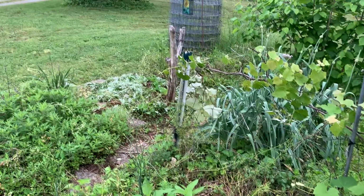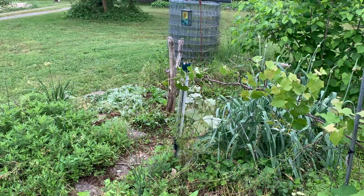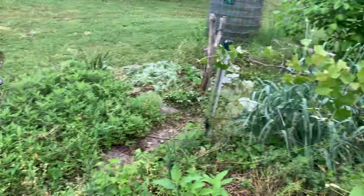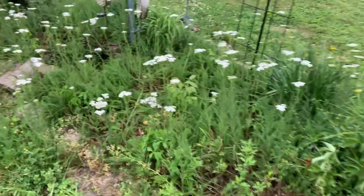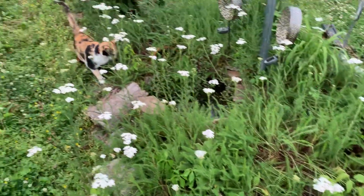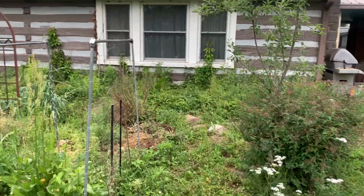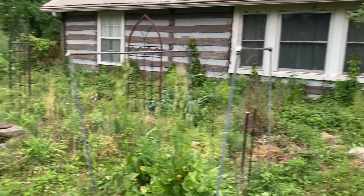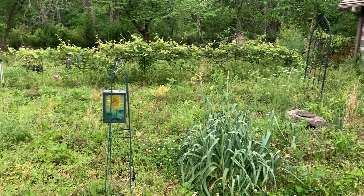All right, well, we're sort of back at the beginning. There's the stump of the mulberry. Oh yeah, the yarrow is also in full flower. Isn't that pretty? I need to go along the house, take down the vines that are climbing up. But the garden is as wild as ever.